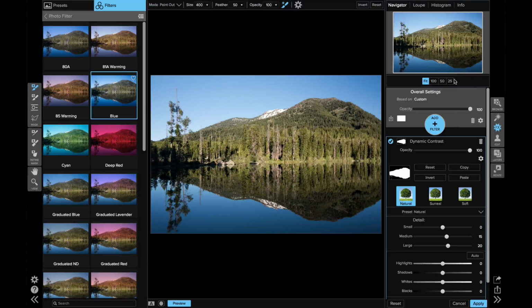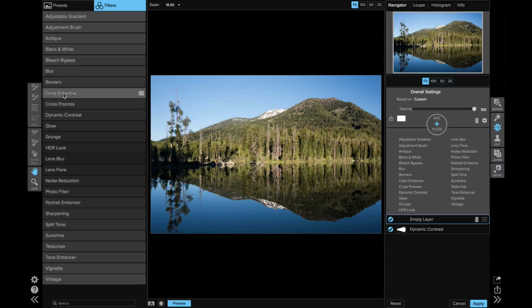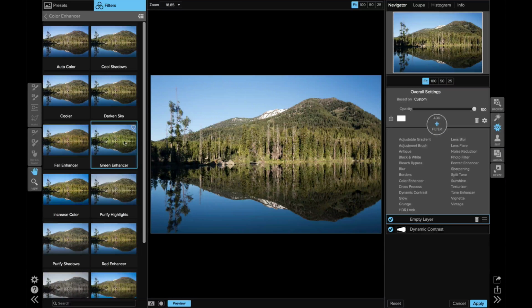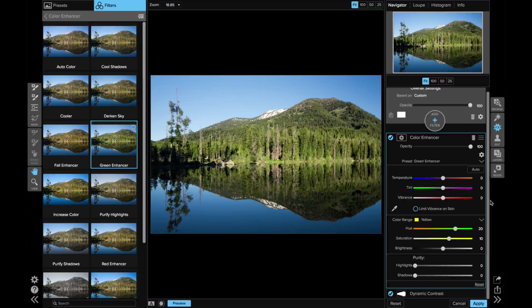And I'm going to add a filter, and we're going to add a different filter. We're going to add a color enhancer, and I want to enhance that green, right? So I'm going to enhance the green right here in the trees, and there we go. Now you can see that I've got another layer here. I got dynamic contrast, and I have color enhancer. And I don't mind that it's for the entire photo. It doesn't make a difference.